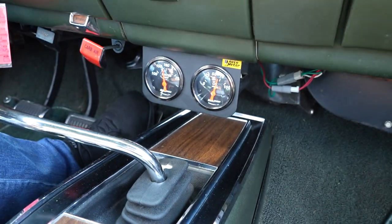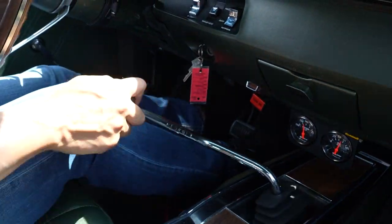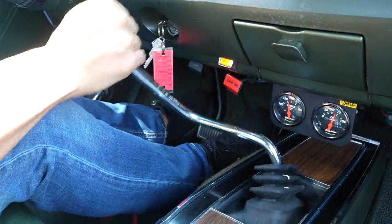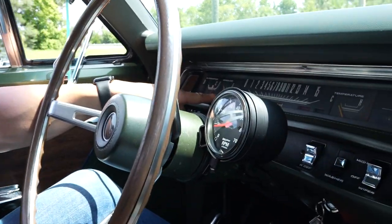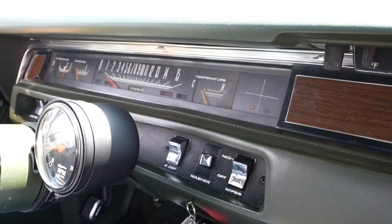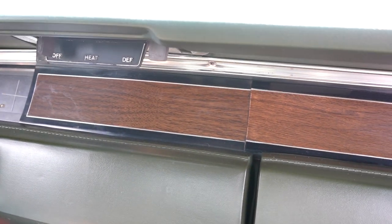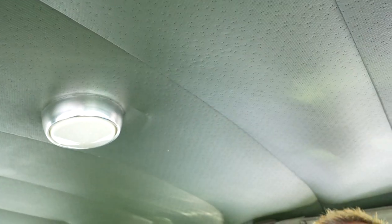Plenty of oil pressure. Four speed. Let's see if I can get this thing in reverse for you. There's your reverse light. Turn signal, driver side. Passenger side. It's a radio delete car, so there is no radio. What am I forgetting? I got the vent windows turned to blow air on me because it's friggin' hot. I love the heat though, so that doesn't bother me.